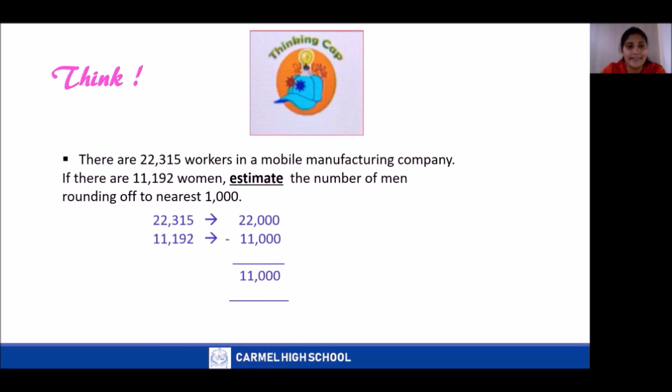Like this. First, we need to round off the total number of workers. Yes, it will be 22,000. Next, round off the number of women. It will be 11,000. And what is the approximate number of men? Right, it is 11,000. Clear?